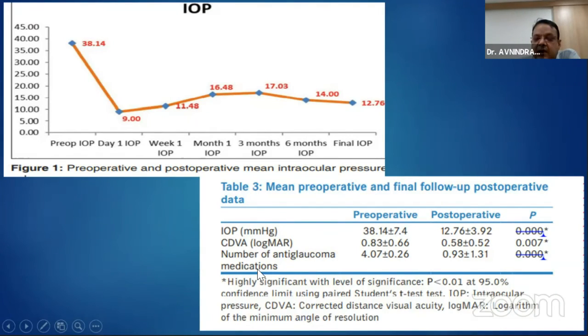If you look at the IOP, there was a statistically significant reduction. The patients had a primary outcome and a secondary outcome. 60% of the patients maintained a primary outcome where they didn't need any anti-glaucoma medication. The rest of the patients needed 1 or 2 anti-glaucoma drugs. Another finding in this study was the visual acuity. Visual acuity improved in somewhere around 52% of the patients. 48% of the patients had the same vision, and 2 patients had decreased vision after surgery.